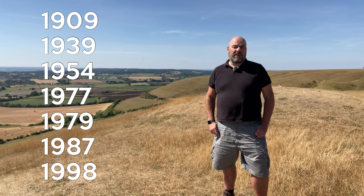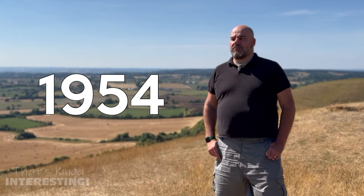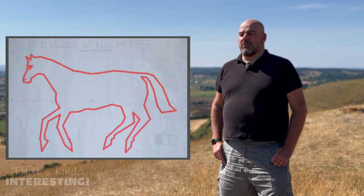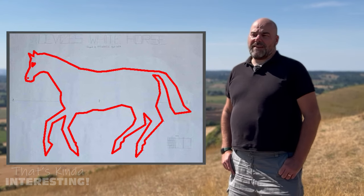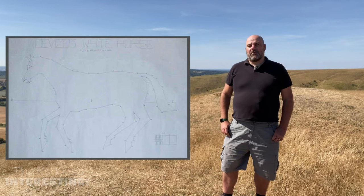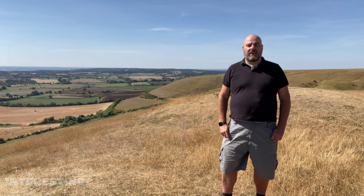There were several failed attempts over the years to get the Snob's Horse recut. In 1954, Peter Greed, a sixth form pupil of the Devizes Grammar School, drew up plans for recreating the Snob's Horse, and although these plans were never used at the time, they became an integral part of the design for the new Devizes horse. I wonder how faithfully this drawing represents what the Snob's Horse actually looked like.